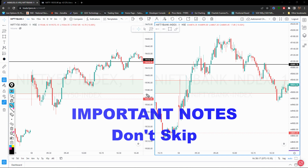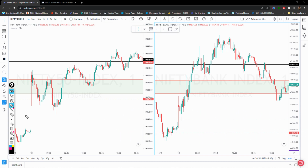First, let us look into today's market behavior. While Nifty opened gap up, Bank Nifty opened slightly above the closing price. But as Nifty started to take support from our entry level, Bank Nifty showed resistance from our entry zone. And in these kinds of situations, I always wait and watch for the right situation. But as Nifty started to fall, Bank Nifty started to rise. So again I had to wait and watch for the opportunity.